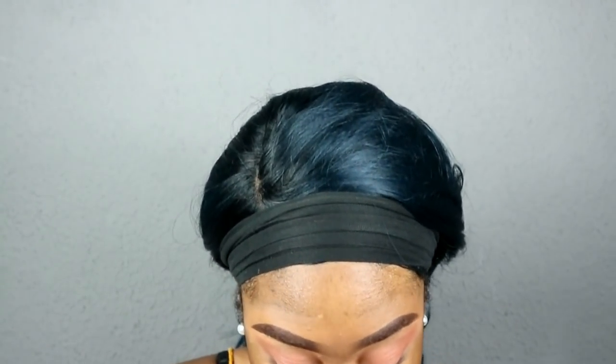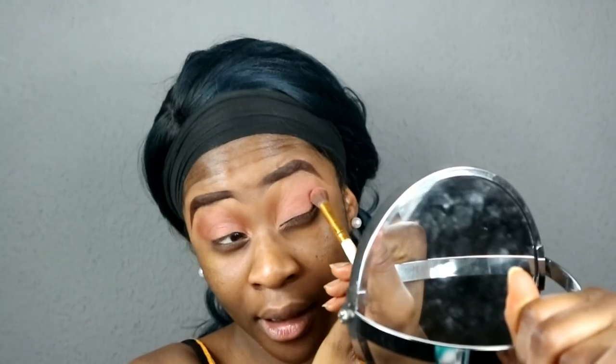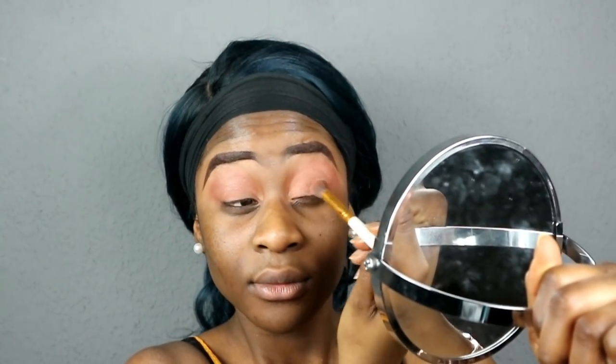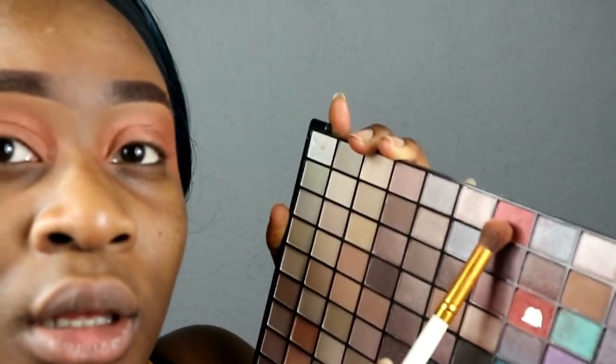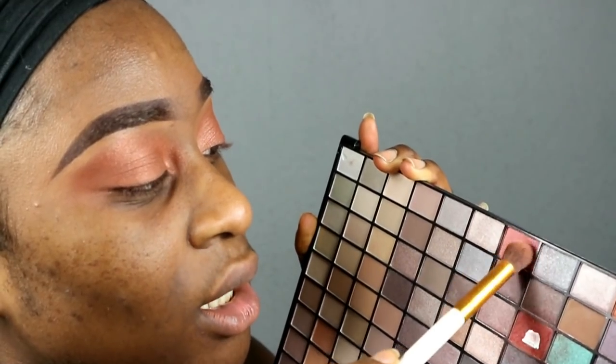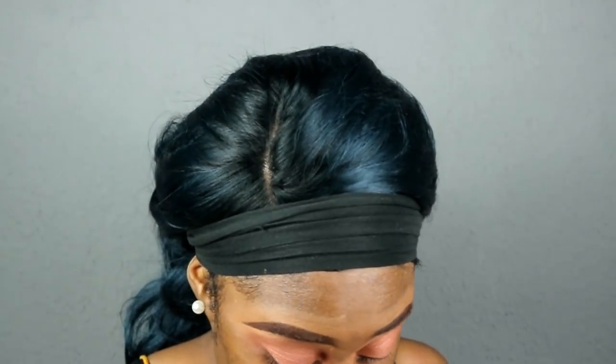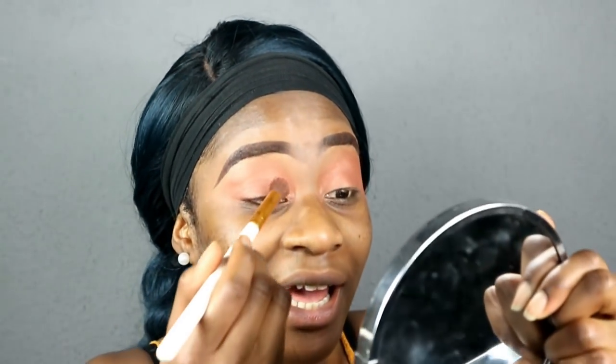Next is a pink color that I like. I can see. Guys, I'm really struggling.